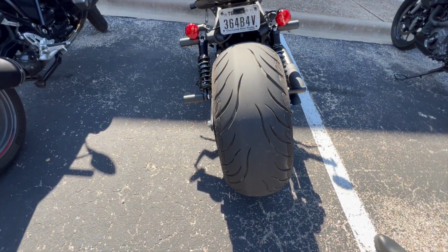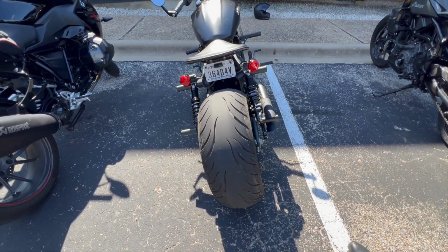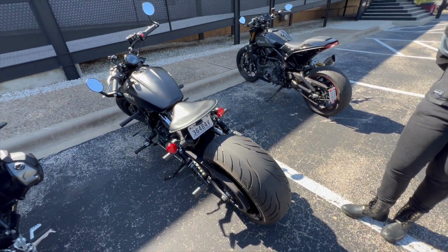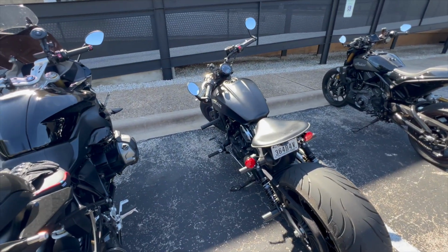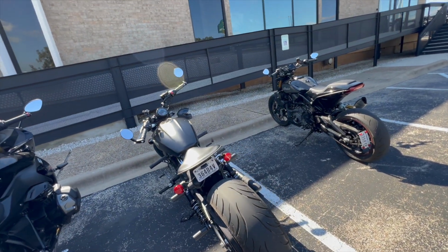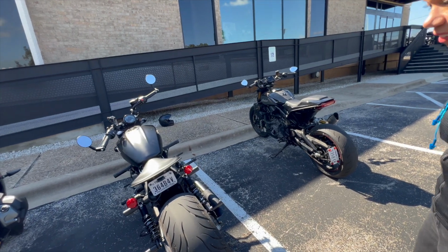So you gotta get a new tire at some point. You still got a lot of tread on it, but this thing must cost a pretty penny to replace. They're about 300 or so. About 300 bucks? Yeah. And it's got forward controls. And about how tall are you? I'm 5'3". And the forward controls are good for you?